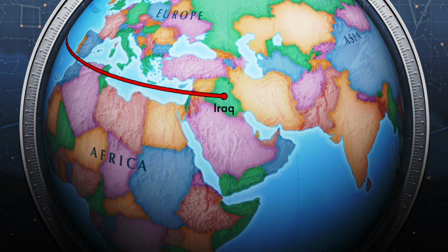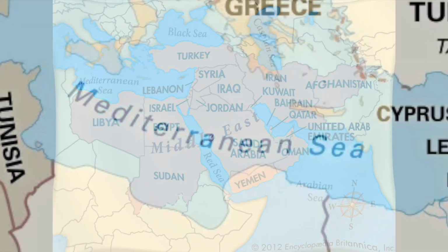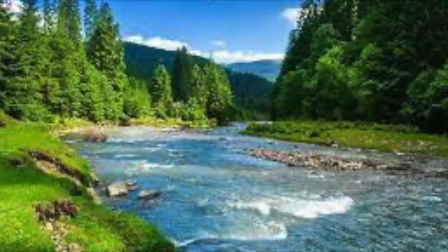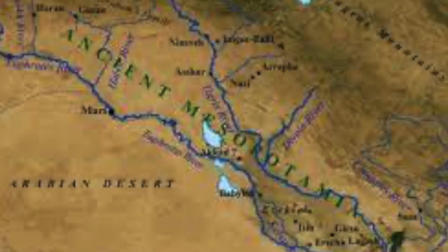Welcome to Mesopotamia. Mesopotamia can be found in Southwest Asia in a region called the Middle East, which includes lands around the Eastern Mediterranean Sea and the Persian Gulf. It is located between the Tigris and Euphrates river system, which benefited from the area's climate and geography to host the beginnings of civilization.